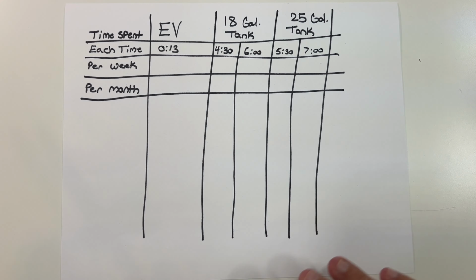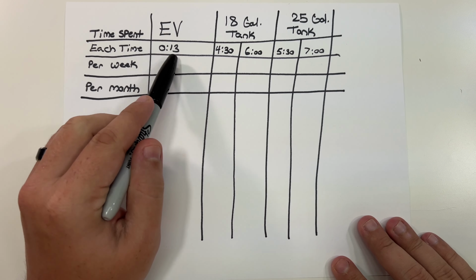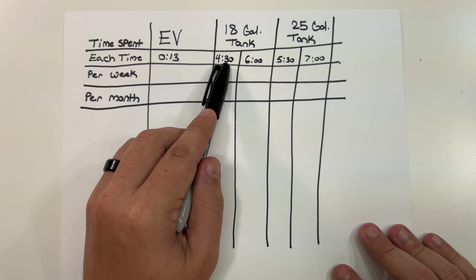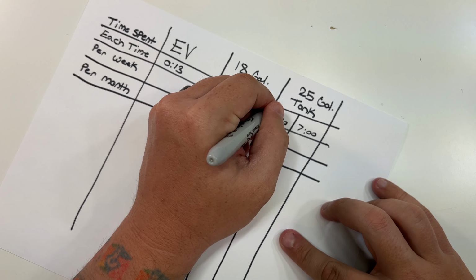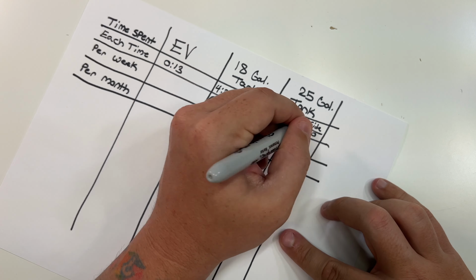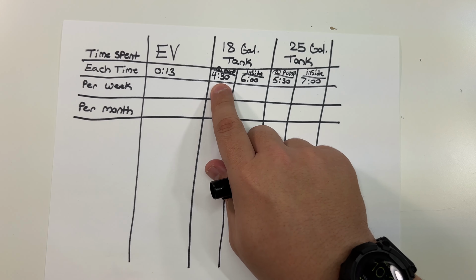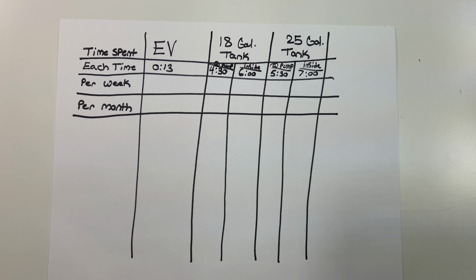All right, so here's my little Casey Neistat style drawn graph here. Every time that I plug in my EV, I spend 13 seconds of my life. Every time you stop and pay at the pump, so this left number is at pump, and this is at pump inside. So you would spend approximately 4 minutes and 30 seconds of your life every single time you stop to fill up your car. If you have an 18-ish gallon tank and you're paying at the pump, you would spend approximately 6 minutes of your life if you're going inside and paying with cash.